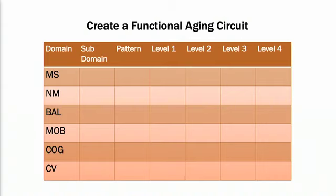The pattern is actually, tell me the exercise, right? So you might say muscular strength, I want to do a lower body strength, I want to do a squat or a chair stand. That's the pattern. And then level 1, level 2, level 3, right? How do you make them different levels? Is this making sense? You see how this works?